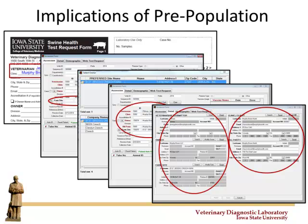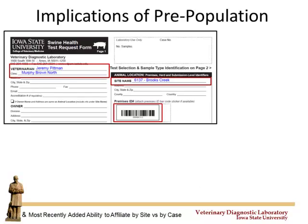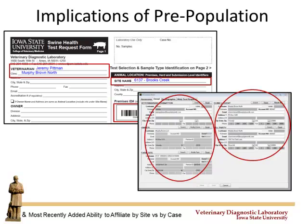So it's a way of really enhancing the whole identity preservation of the information. Okay. Then you've heard us talk a little bit about these prem IDs and all that kind of thing. That's great. It plays into this too, in that if people are preloaded and then they use these prem ID stickers, the upshot of that is all we have to do is scan it.